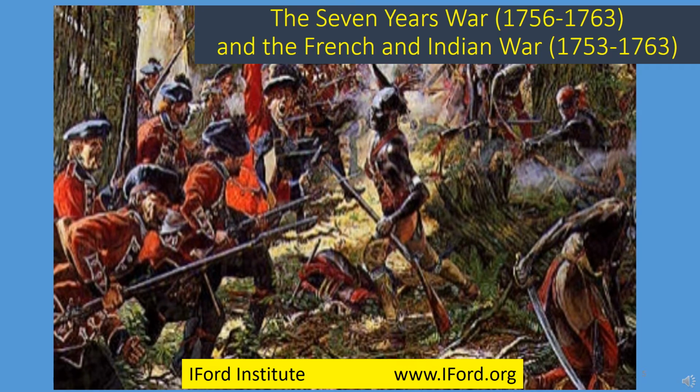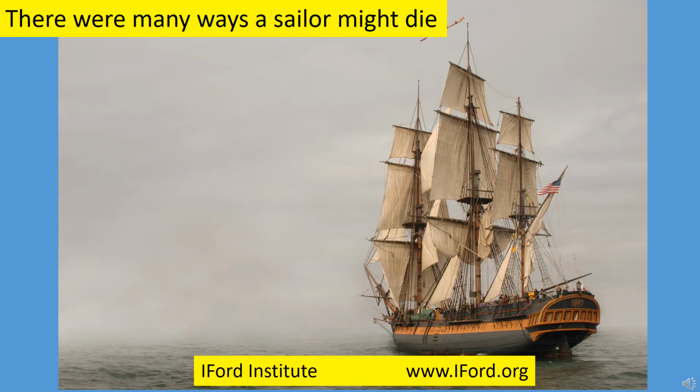During the 7 Years' War, which included the French and Indian War, the British Admiralty was desperate to prevent the diseases that could occur during long voyages and ravage the entire crew. The crew members could not be replaced at sea. There were many ways that a sailor might die. Naval combat was in itself a deadly, bloody occupation. Admiral Horatio Nelson had fought in over 100 actions before he was struck down at Trafalgar.